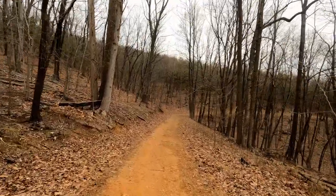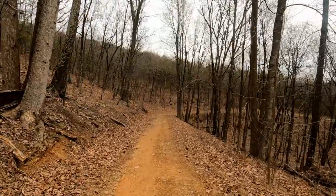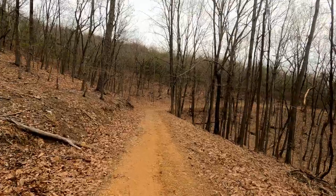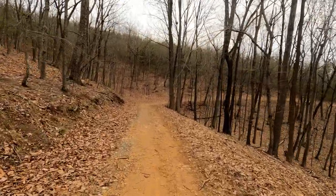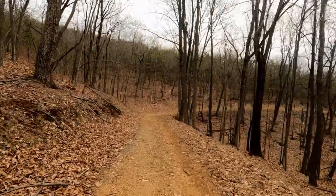That'll keep getting us further and further from the sports complex, or the snow complex, or whatever you want to call it. But now you see we're kind of getting back into the woods. Car noise is diminishing. The wind, luckily the mountain is blocking a lot of the wind, so I bet the audio is a lot better on it now.